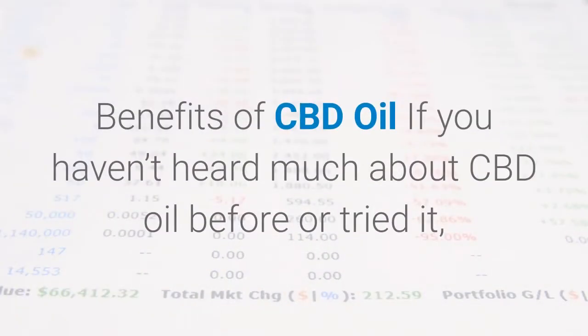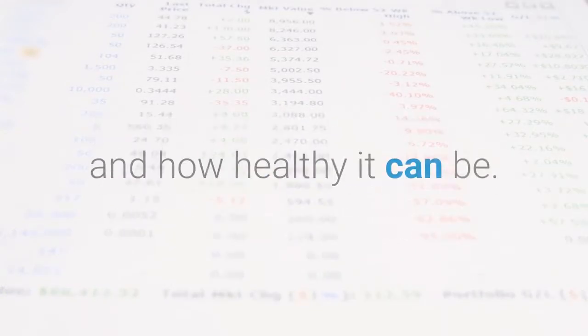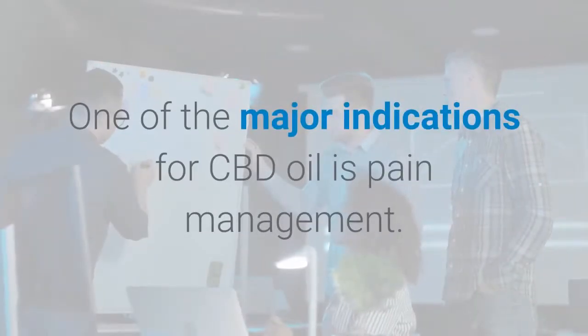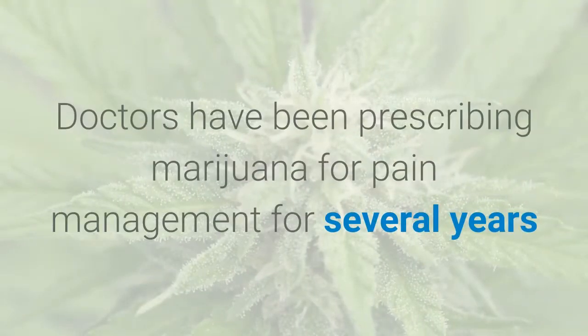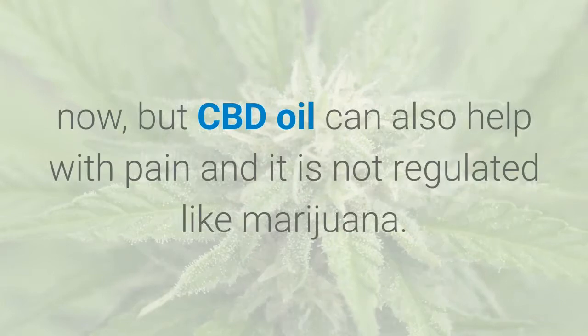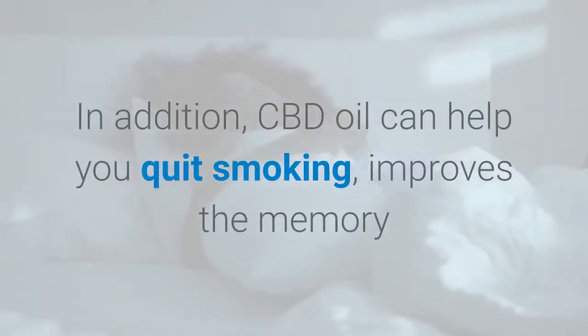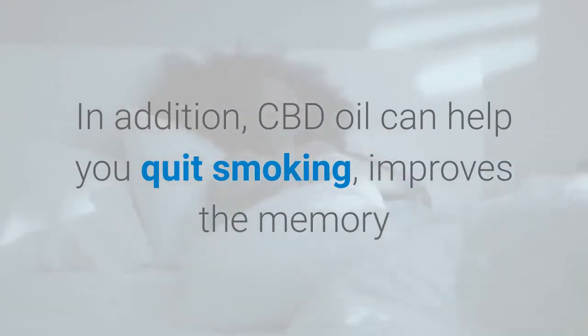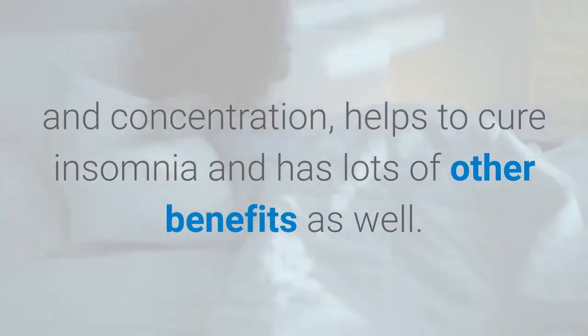Benefits of CBD oil. If you haven't heard much about CBD oil before or tried it, you might be surprised at just how much research has been done and how healthy it can be. One of the major indications for CBD oil is pain management. Doctors have been prescribing marijuana for pain management for several years now, but CBD oil can also help with pain and it is not regulated like marijuana. CBD oil is perfectly legal. In addition, CBD oil can help you quit smoking, improves memory and concentration, helps to cure insomnia and has lots of other benefits as well.